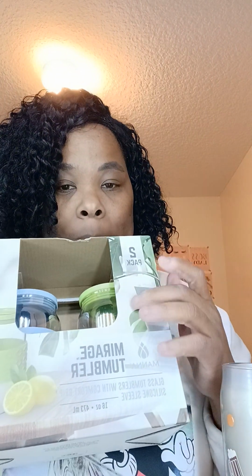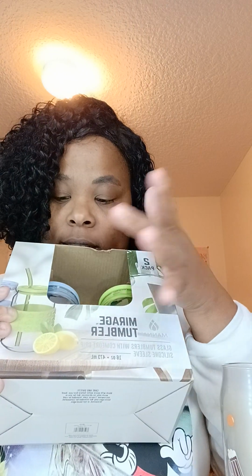I always wanted to get one of these. So I got these, the butterfly kind. Put ice in it, and they got the little straw. So I got this in the butterfly shape. And I also got this set right here. It's the 2-in-1, blue and green. I'm gonna get the green one, and Terrence gonna get the blue one because that's our colors. He like blue. I like green.